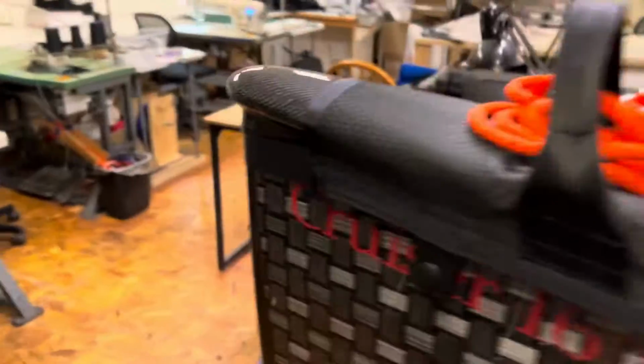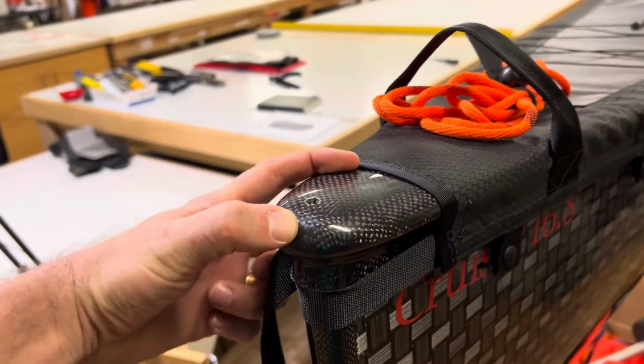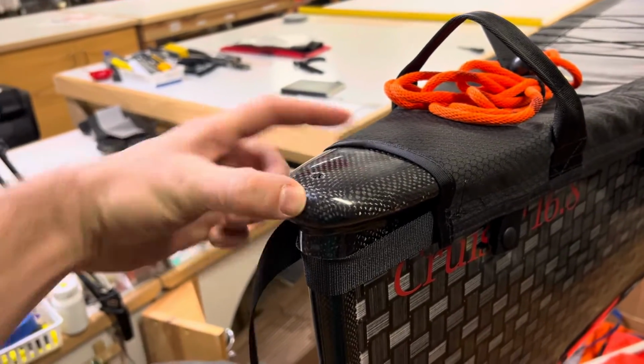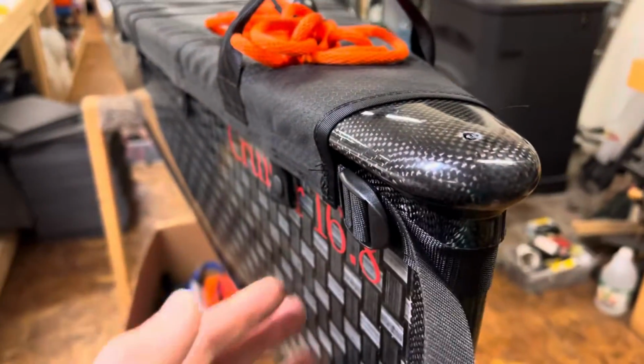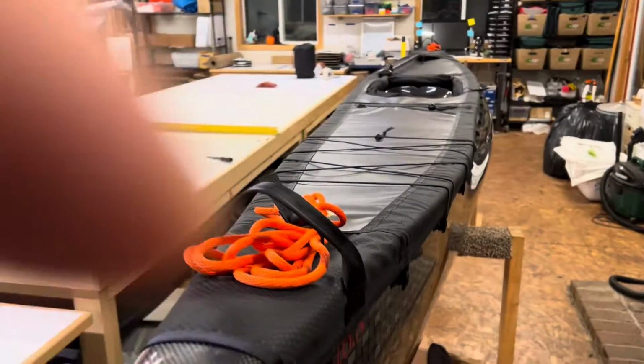So starting here at the bow, our decks generally leave about 3 inches of end cap free. It's perfect for a GoPro mount, by the way. So about 3 inches of end deck are left free, and then we have a tensioning strap here that lets us put tension on the deck from bow to stern so that you can stretch it out and remove most of the wrinkles.